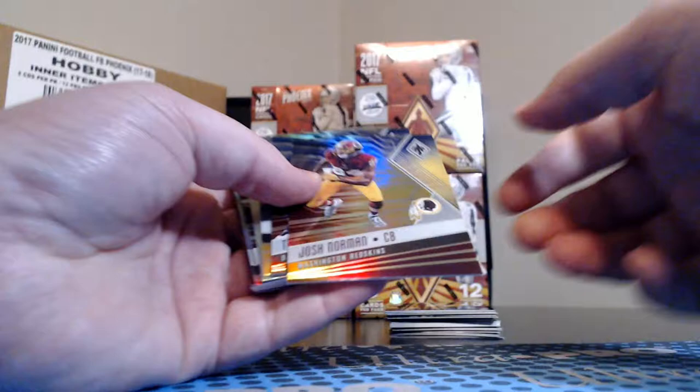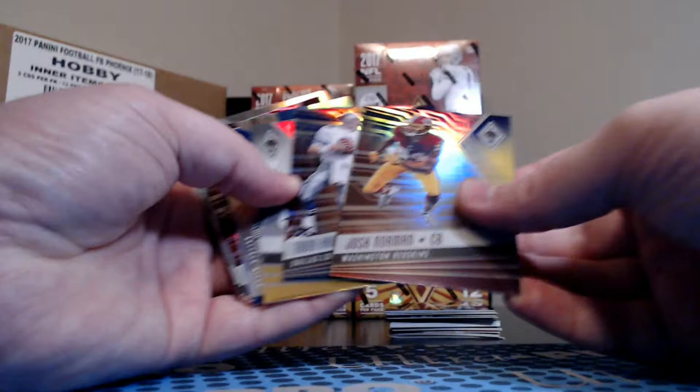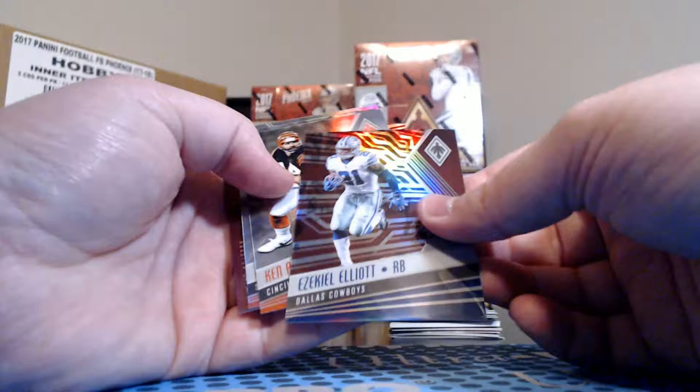Josh Norman and Troy Aikman, both just base. Maybe that was the hot pack in the box? Yeah, it's got more color to it. So they're base, but they're the hot pack base, not just the regular base. Cameron Sutton, rookie for the Steelers, non-numbered. Adrenaline Rush, LeSean McCoy. This is very Topps Chrome-ish, y'all, with a lot more crazy design. LeSean McCoy is not numbered.